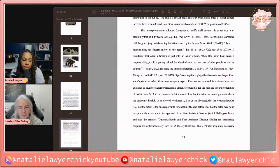I'm concerned with this argument still, Ian. Go ahead, let you finish your point and then I'll get to mine. I don't know if you've looked at their argument for a new trial. It's so bad. Reed? Yeah, no, I haven't. She needs to get new lawyers.